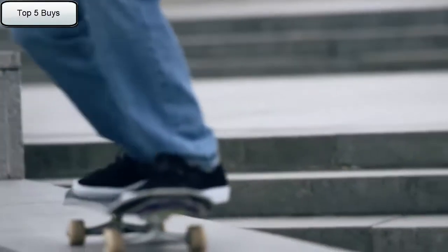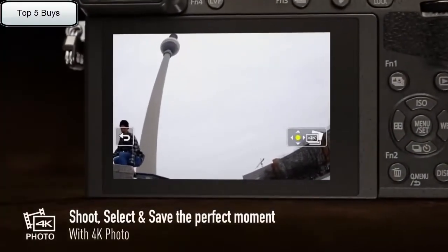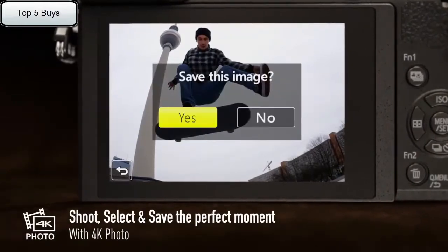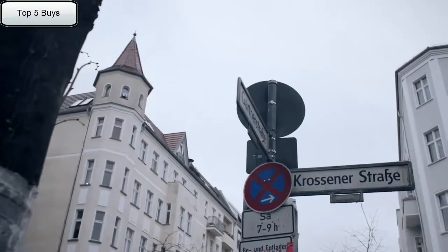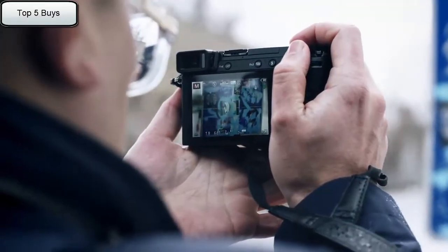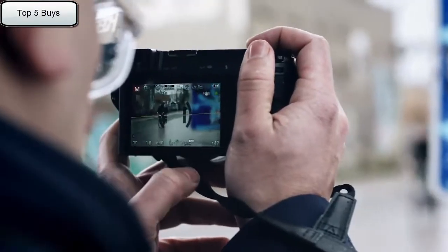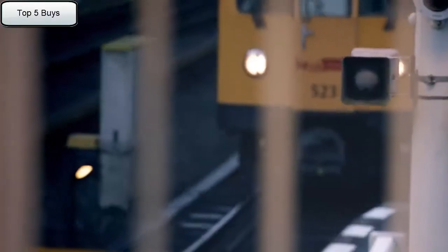What I like with this Lumix G is the 4K photo. It helps me to capture those otherwise very hard to catch high-speed moments. A tricky thing when doing street photography is that things sometimes happen very, very quickly. And you have to be very flexible and open-minded to change. To be able to literally change focus from one thing to another is very, very important.